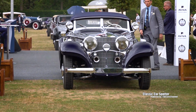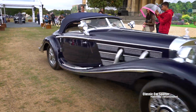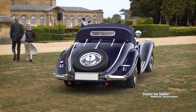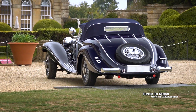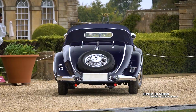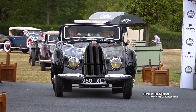Salon Privé, in the Bugatti Type 57C Aramis Special Cabriolet from 1938. This is a Resistance Heroes car delivered to a doctor in France who was a key figure in the French resistance during World War II. Well, he was arrested at the time and remarkably reunited with his car, and stayed with him until 1945.